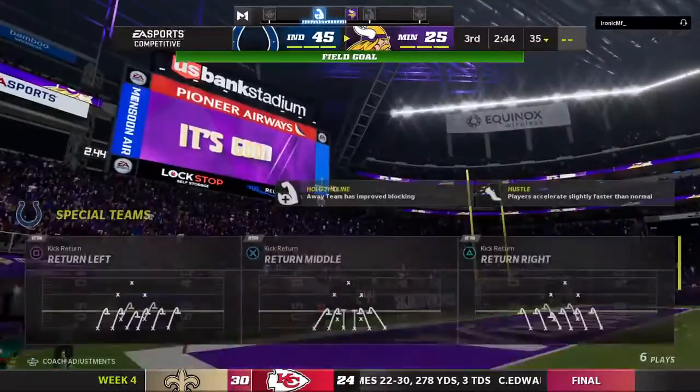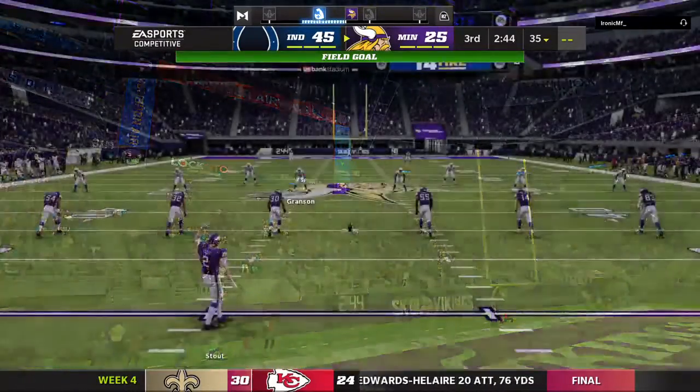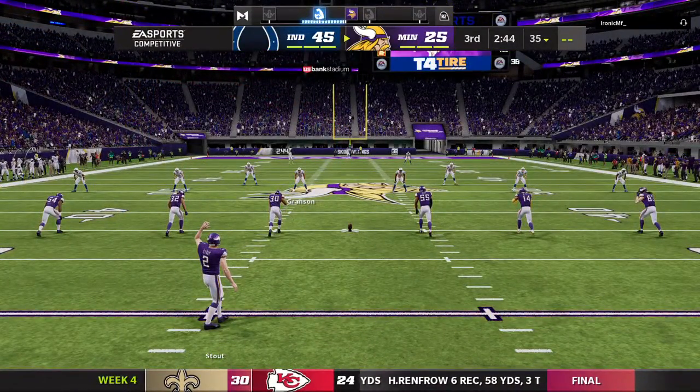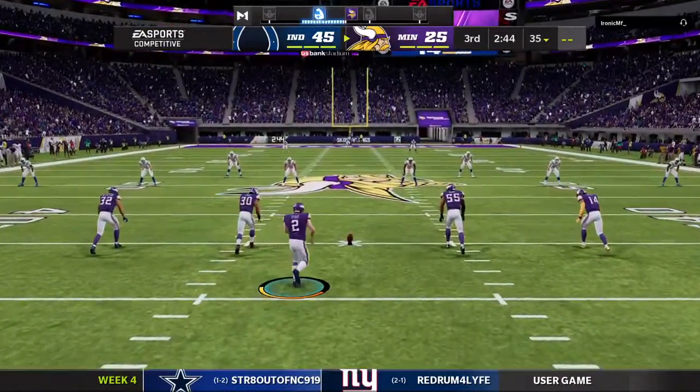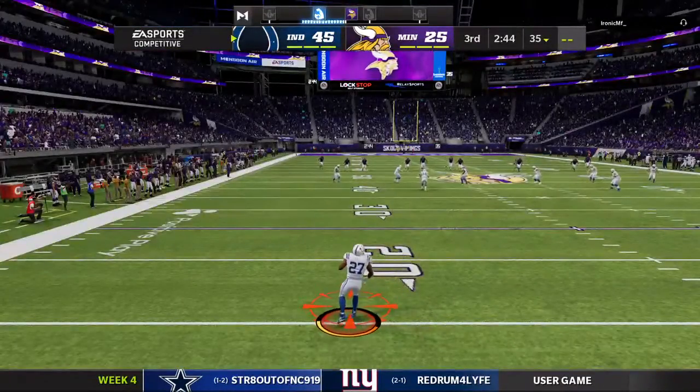So the 3 points there, and CD, that helps them inch a bit closer. Yeah, partner, when you're losing, any points you see go on the board in your favor, you're happy to take them. Out is the kickoff unit as they run up and send this one away.